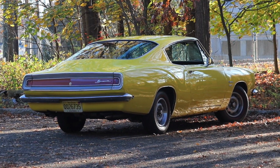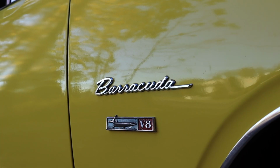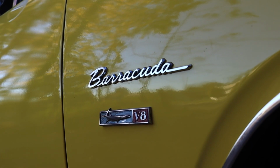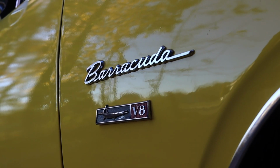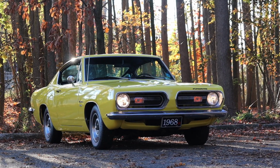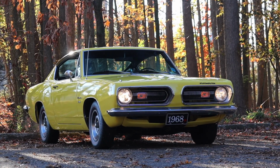The 1960s were a really golden era for vehicles like this, and I haven't driven a Barracuda here on the channel before. So I'm really excited to share with you guys not only this beautiful car, but a little bit of the history of muscle cars and what happened pre-oil crisis here in the United States.